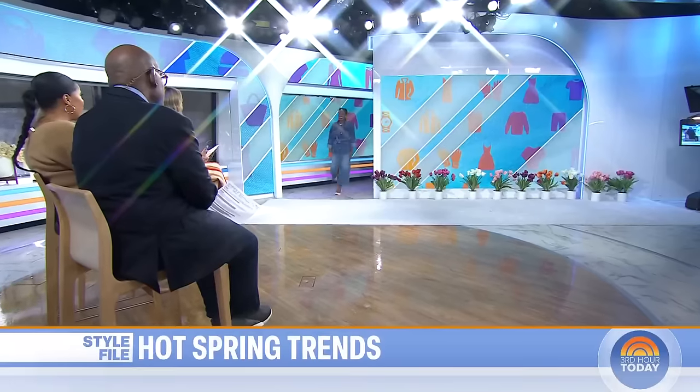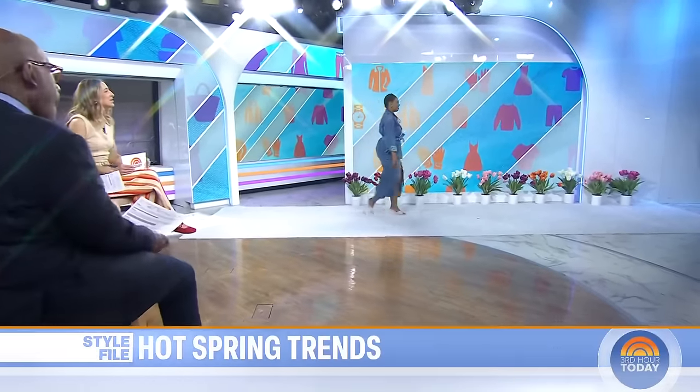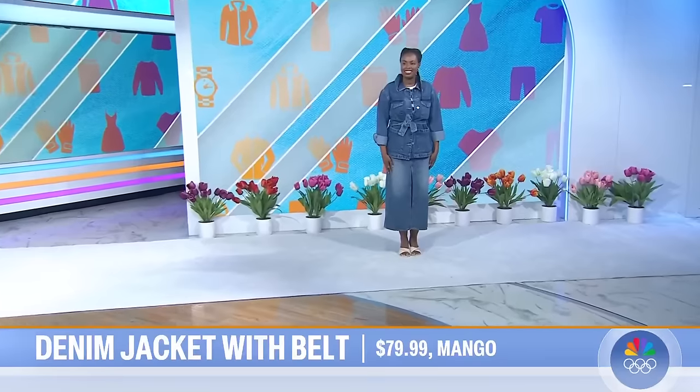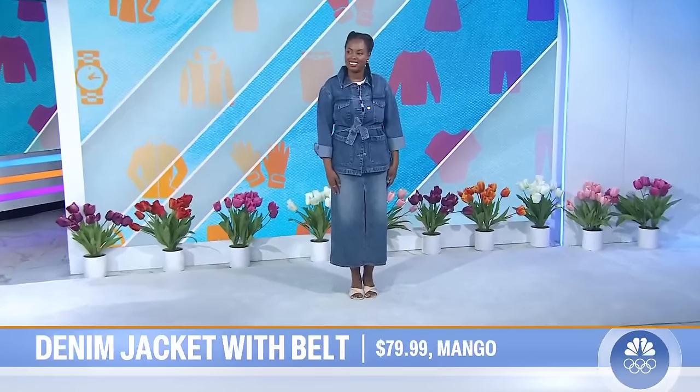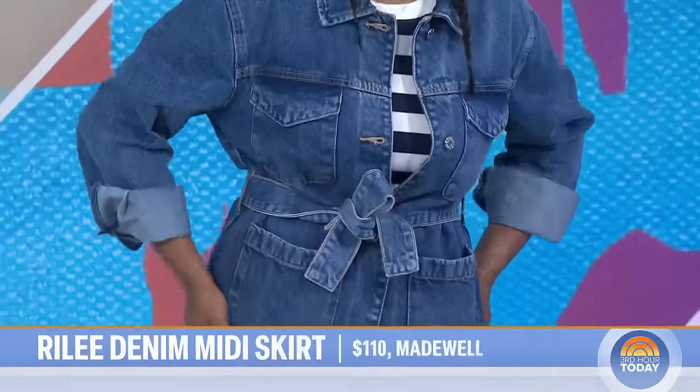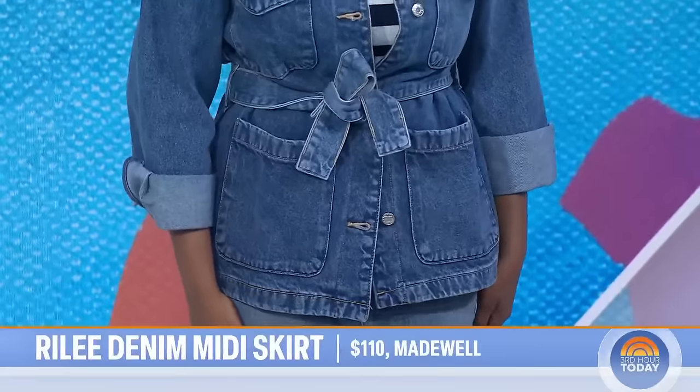Now we've got Dory coming out. Dory is modeling denim on denim. Formerly known as the Canadian tuxedo, it's very chic and trending right now to do denim on denim. But instead of doing jeans, we thought it would be fun to do a denim midi skirt. It looks like another trend I'm wearing. You are right on trend today.